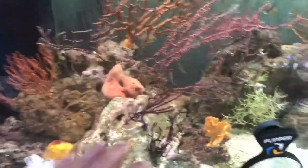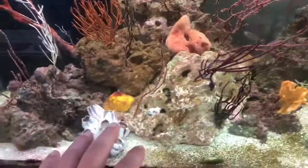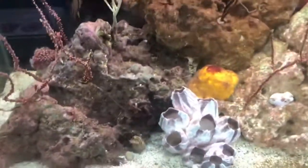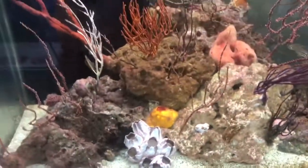Other than that, all my other sponges are doing extremely well. This guy has a little bit of cyano on it. I'm guessing that's because that area has no flow. So I will have to get into taking care of that soon.